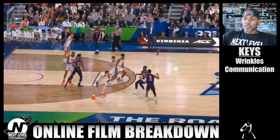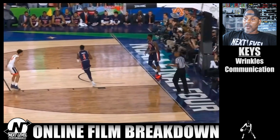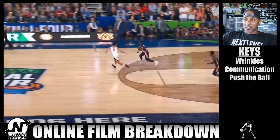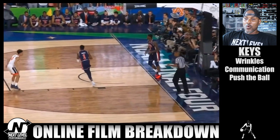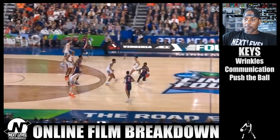In this situation, this is something that most players don't understand. This is off a made basket. Watch how quick he gets the ball up the court. He pushes it. He's not playing around with him. He made one move and he went. So let's watch it again. He's going to start off with his right hand. He's going to do one crossover. Bam. Explode. He probes a little bit.